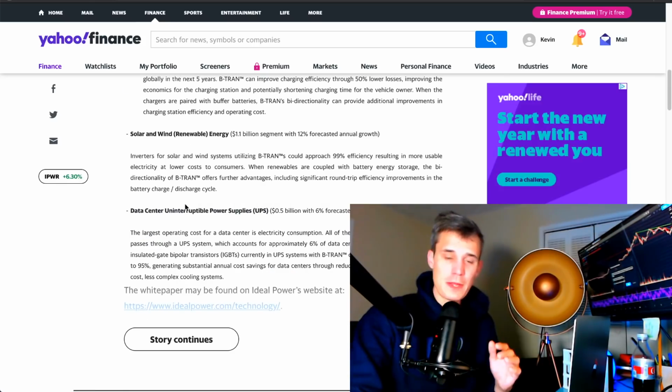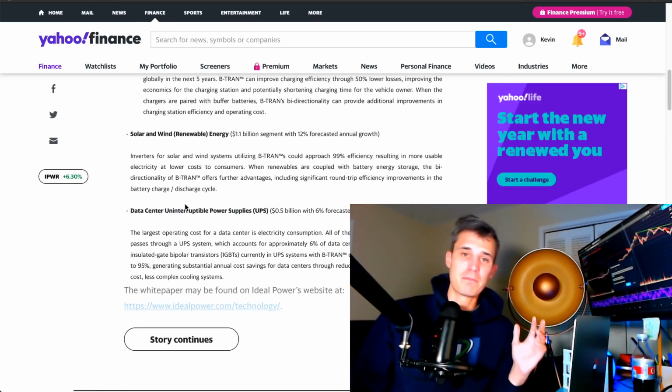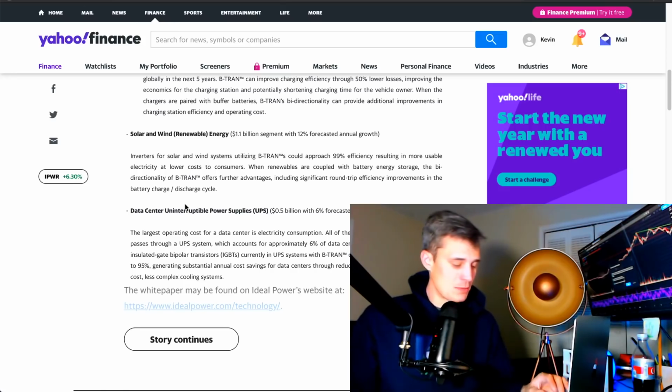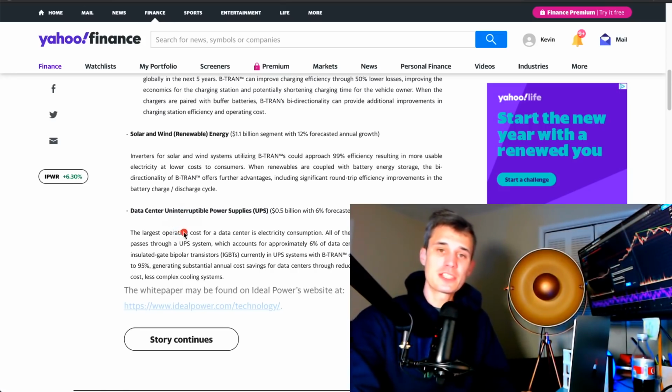A lot of people think EV is going to be the next big industry, the next big boom. And yes, in some ways I agree. EV is going to be a takeover. It's going to be taking over from internal combustion vehicles 100%. But I think solar is going to be a way, way bigger industry.